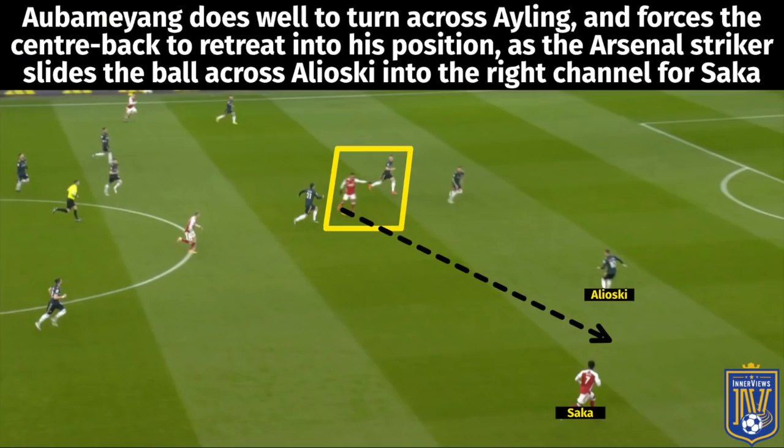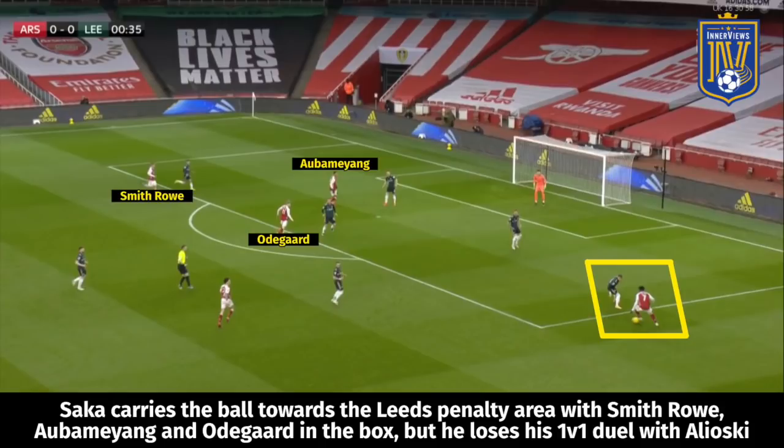Aubameyang does well to turn across the center back and forces him to retreat into his position as the Arsenal striker slides the ball across Alioski into the right channel for Saka. Saka carries the ball towards the Leeds penalty area with Smith Rowe, Aubameyang, and Odegaard in the box, but he loses his 1v1 duel with the Leeds left back.